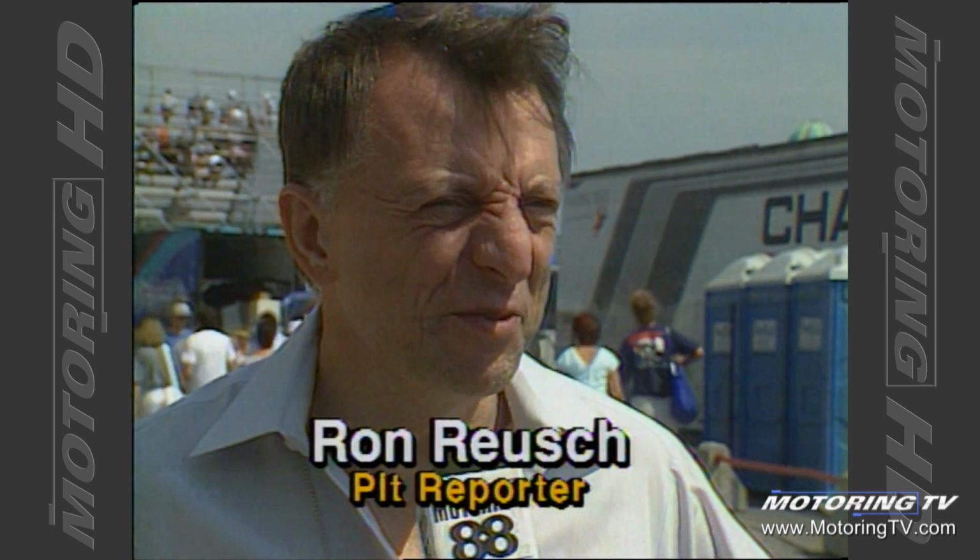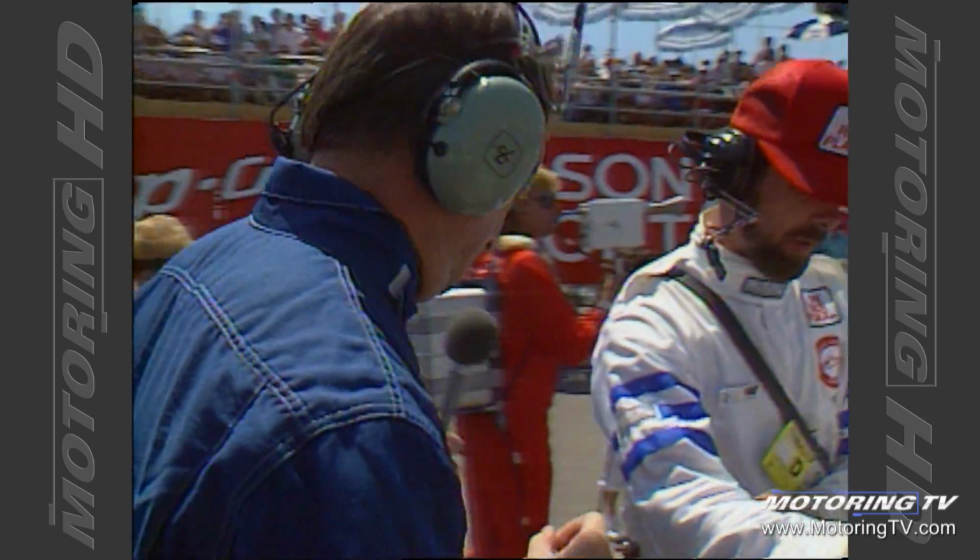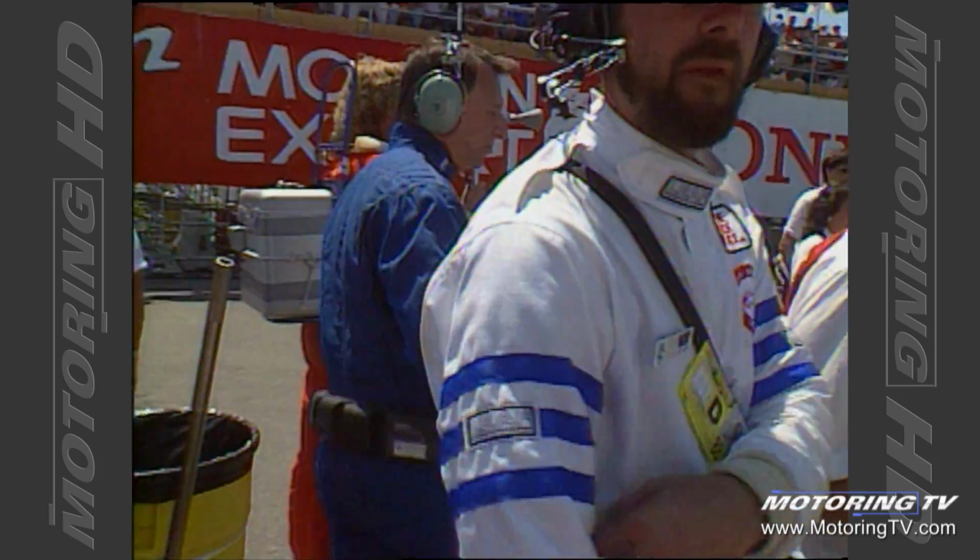That's a new role for me. I've done it once before in my life, but basically the job is simply be aggressive and push and get the information when it's happening, really. You have to get in there, talk to the crews, find out what's happened, why this car is pulled into the pits, why this car is out of the race, and pass that on to the audience.